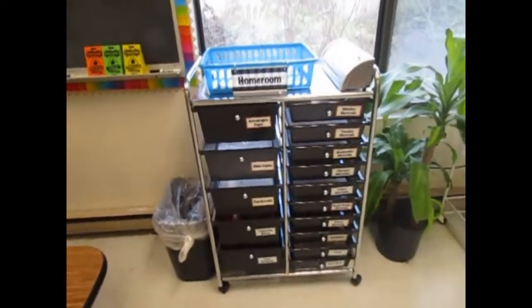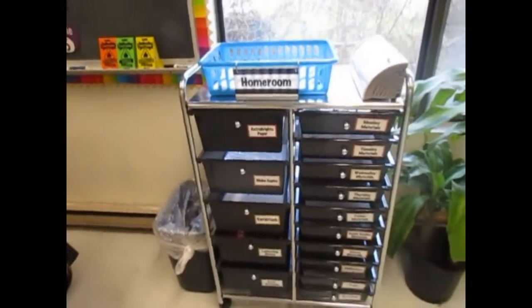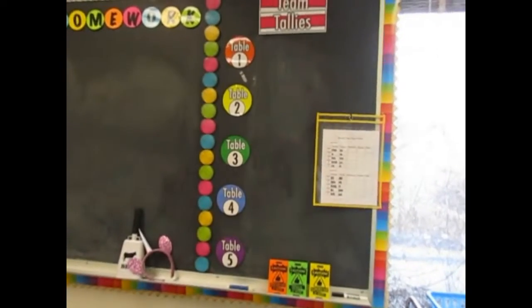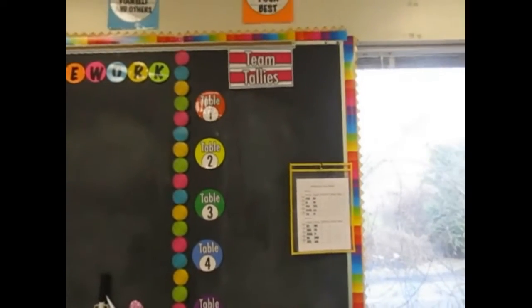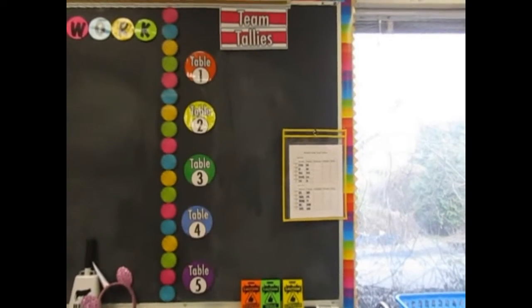So I find that if I myself am organized, I feel a little bit better. So this definitely helps. I have team tallies over on this side. I actually just started this because I needed some other type of behavioral plan in my class, because what I was doing wasn't working. So I came up with team tallies. And like I said, I have 5 tables. So each table is a team.